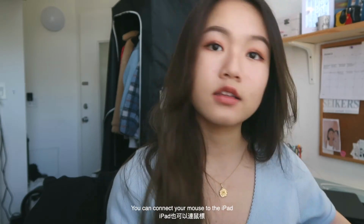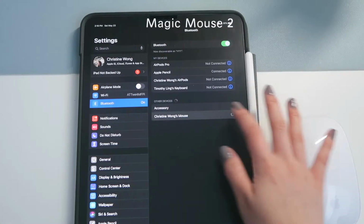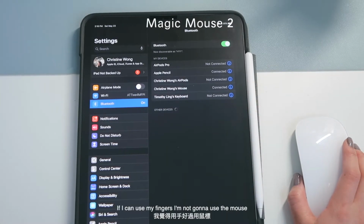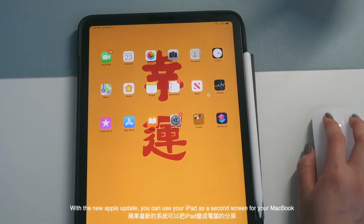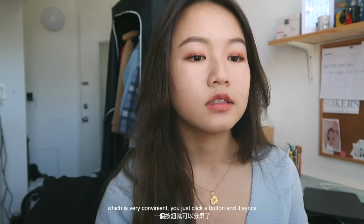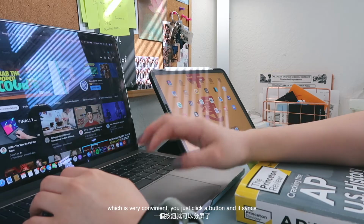You can connect your mouse to the iPad. People say it's very convenient, but honestly if I can use my fingers I am not going to use the mouse. With the new Apple update, you can use your iPad as a second screen for your MacBook. It's very convenient. You just click a button and it syncs.